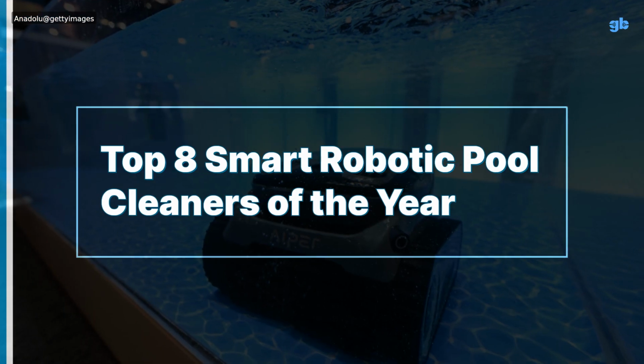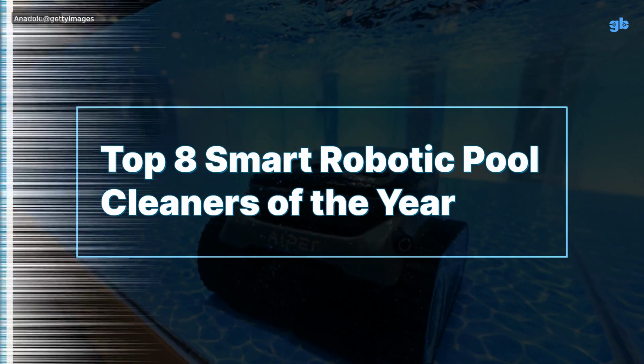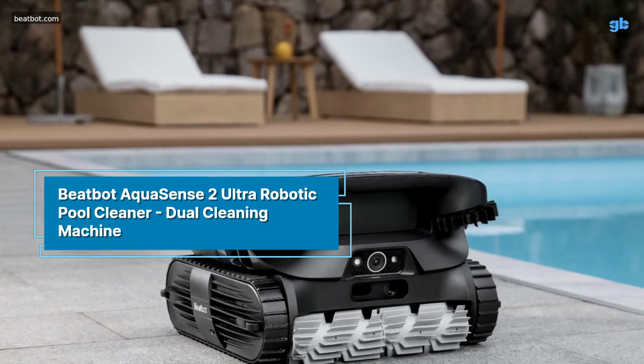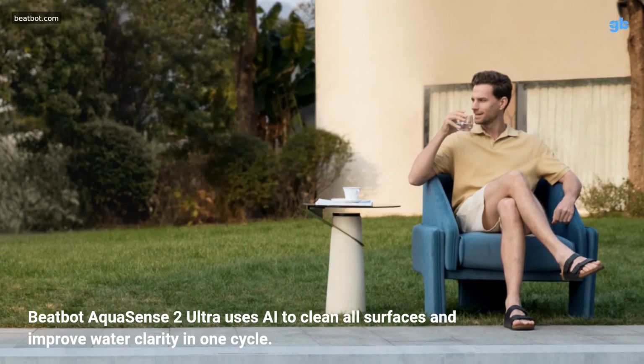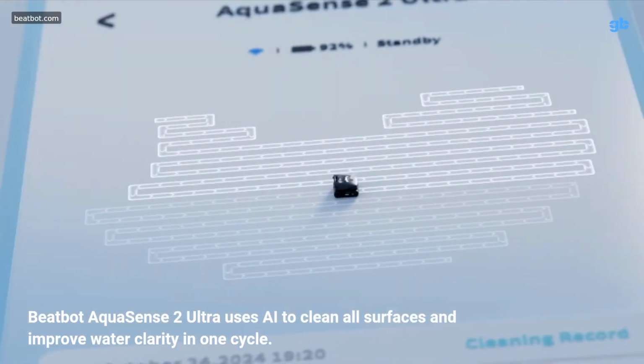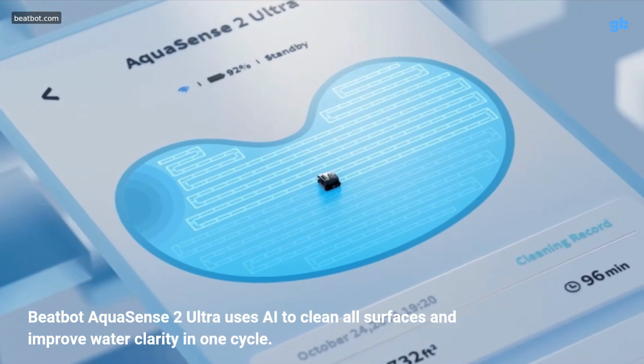Top 8 Smart Robotic Pool Cleaners of the Year. BeatBot AquaSense 2 Ultra Robotic Pool Cleaner, Dual Cleaning Machine. BeatBot AquaSense 2 Ultra uses AI to clean all surfaces and improve water clarity in one cycle.